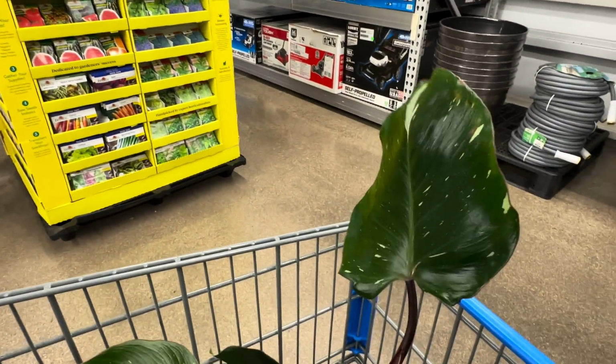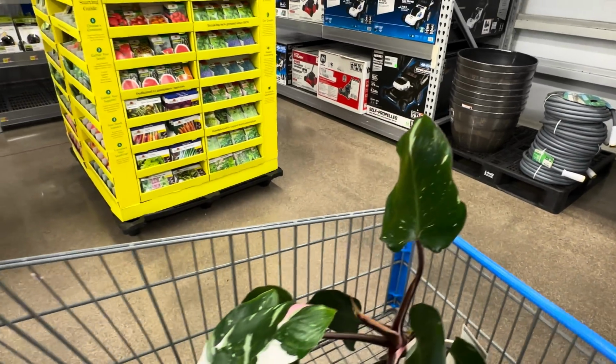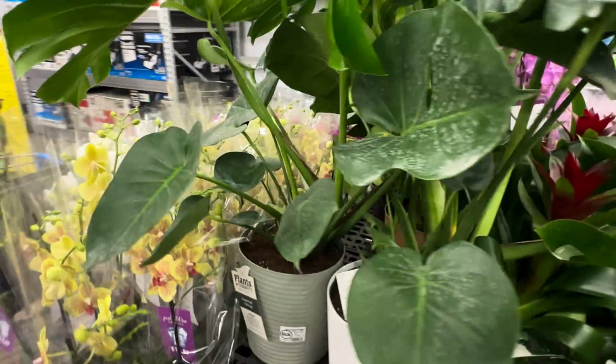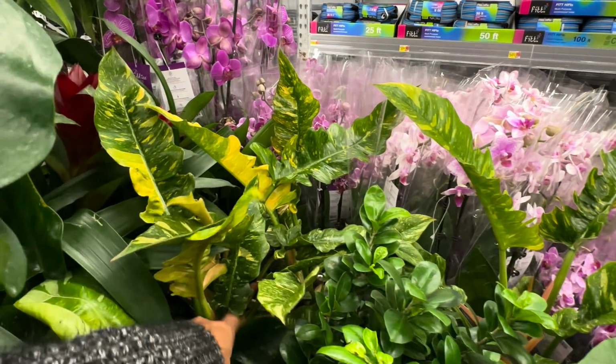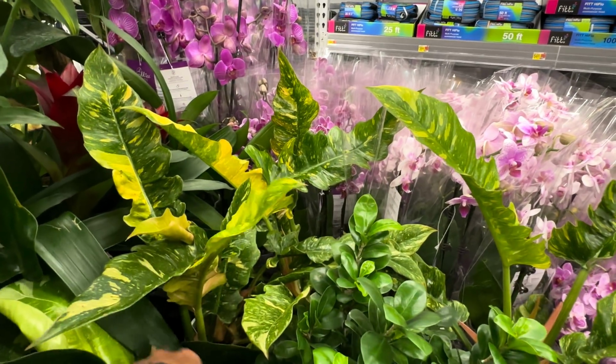I do want to know the difference between a Philodendron White Wizard and a Philodendron White Knight, and a Philodendron White Princess. So anybody in the comments or the chats, please let me know what the differences are for them.